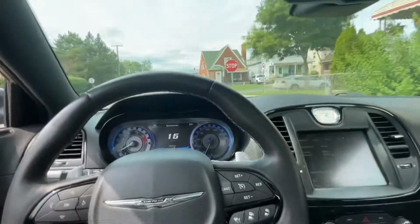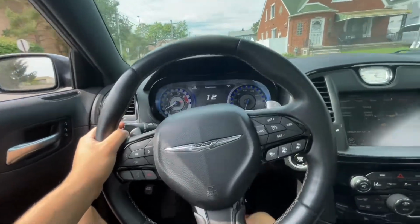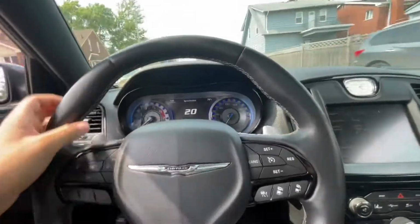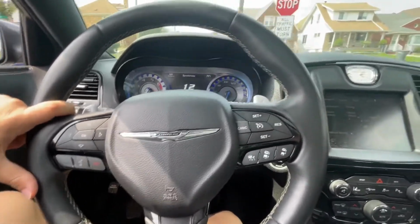There's a guy in my city, I'm sure you guys know him. His name is Cal SRT. He gets these kinds of 300s, either with the 5.7 or the 3.6, and swaps them out with Hellcat motors and stuff. It's crazy.